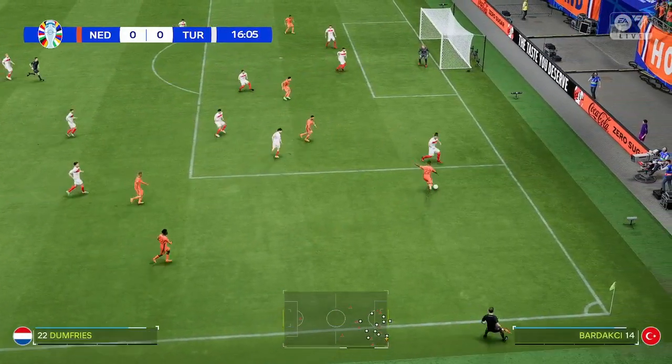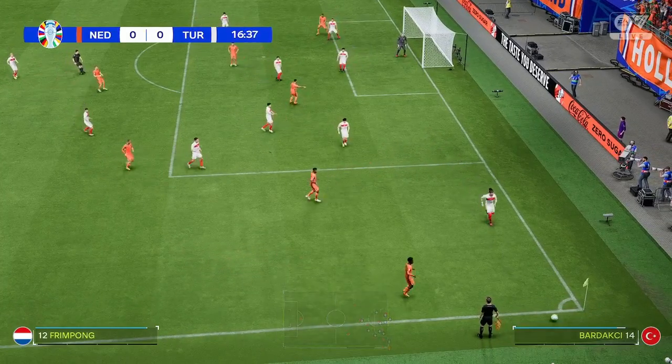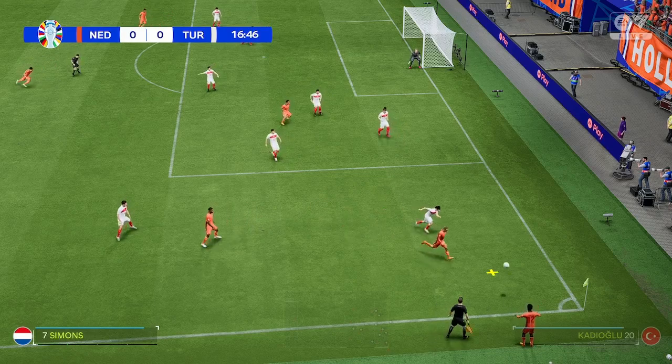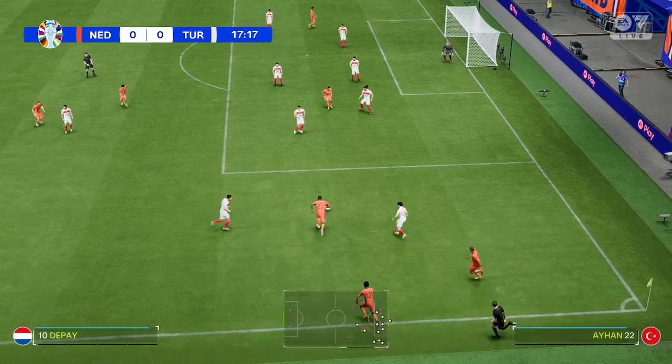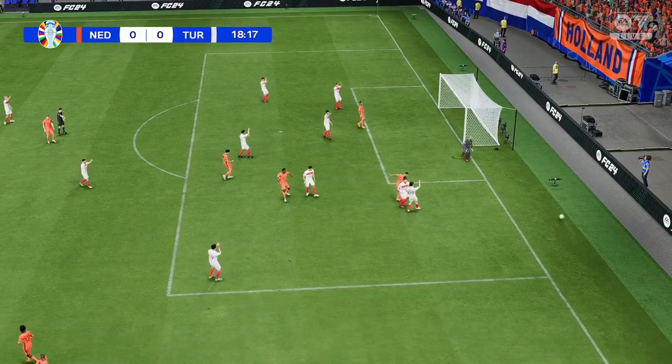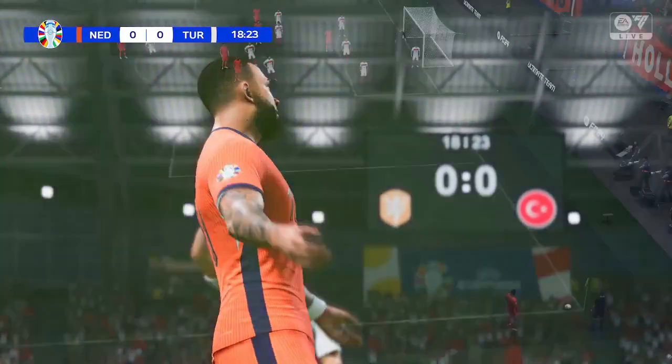Crossing opportunity, and the cross not quite imaginative enough. Fairly easy for the referee to spot that deflection, so now a throw in. Now sliding in field. Memphis Depay! Oh, that's a fine save.